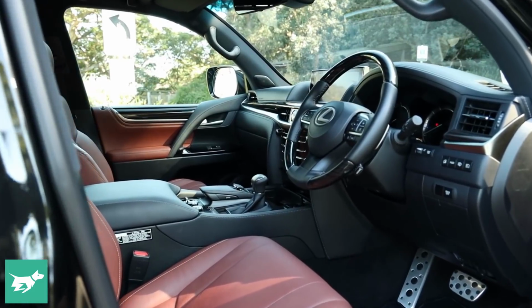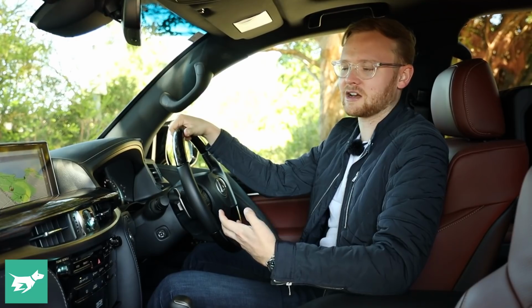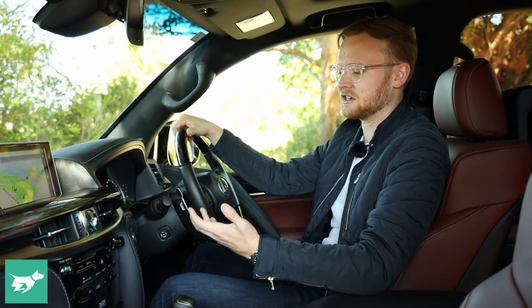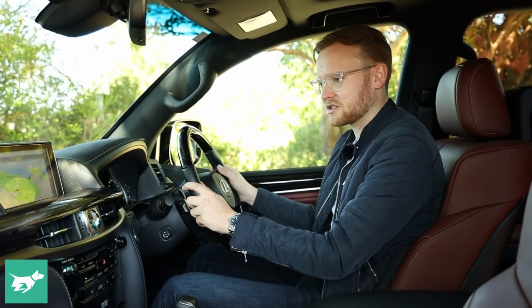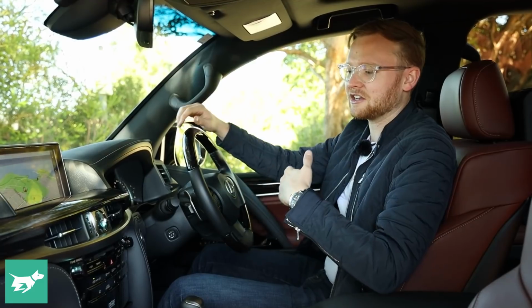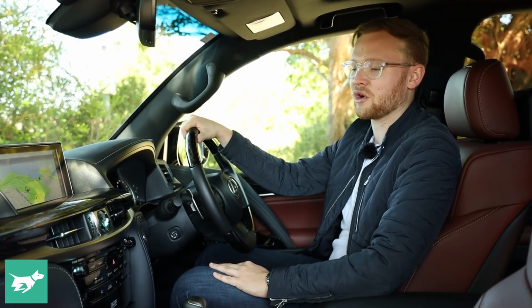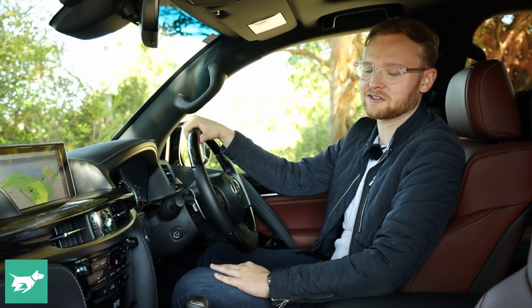First of all, let's remind ourselves what the interior of the Lexus LX is like, because it's actually very nice. It is showing its age, it is a little bit dated in some ways, but the quality is the name of the game in here. You know that you're sitting in a vehicle that has been screwed together with the highest standards of quality, and you just get the impression that this LX I'm sitting in right now will still be on the road in Australia in 20 or 30 years from now.